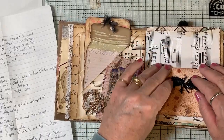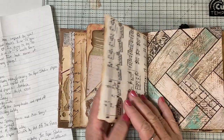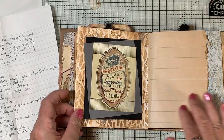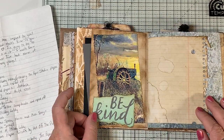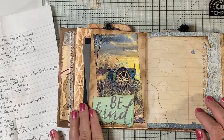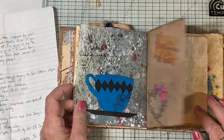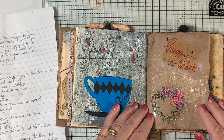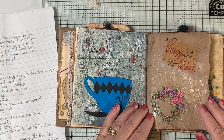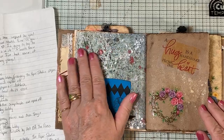Okay, and then these went like that. Folded down. Oh my goodness. Today's beautiful moments are tomorrow's beautiful memories. So pretty. Be kind. On a farm. A hug is a handshake from the heart. Oh my gosh, do I love that so much. I've never heard that saying before. That is awesome.